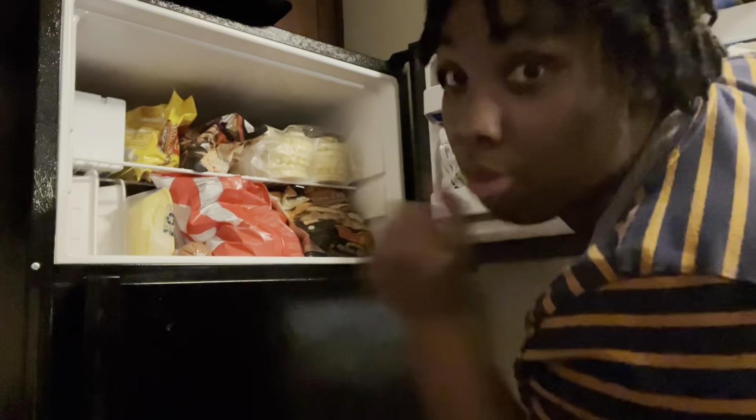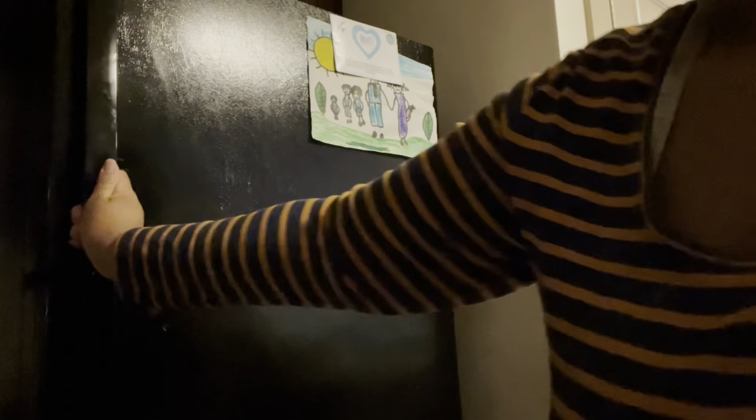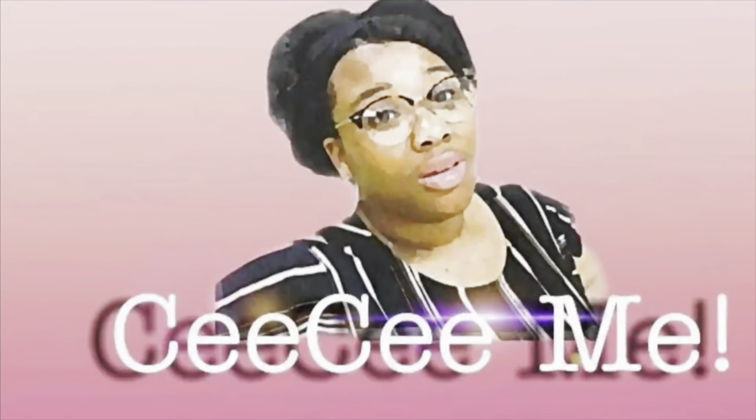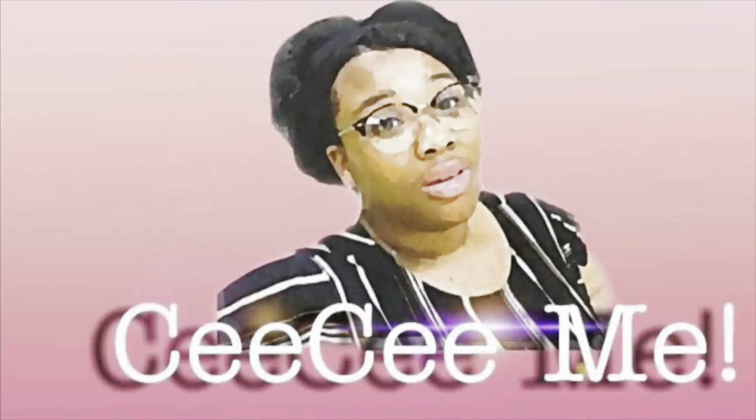What you get with a small refrigerator. Oh, it won't close. It won't close. Oh, you know it won't close.